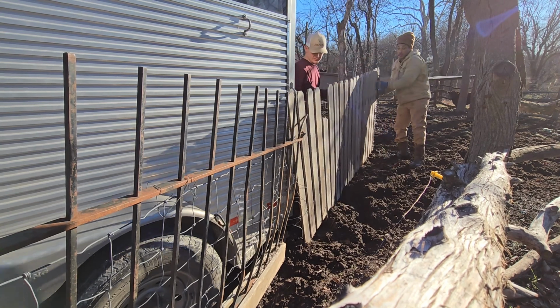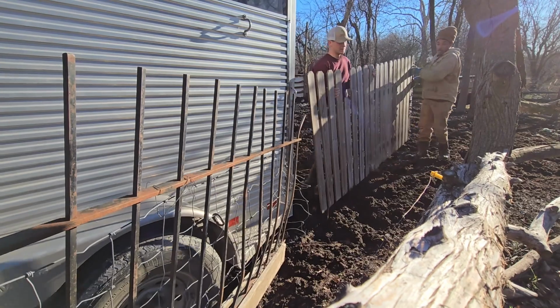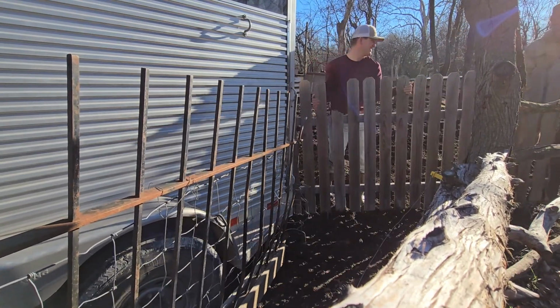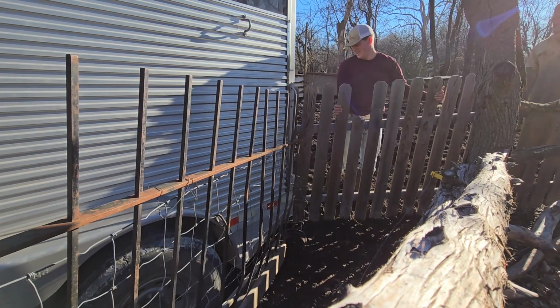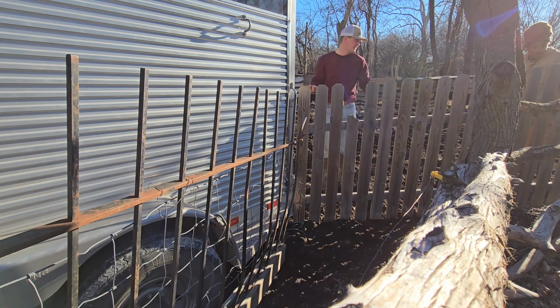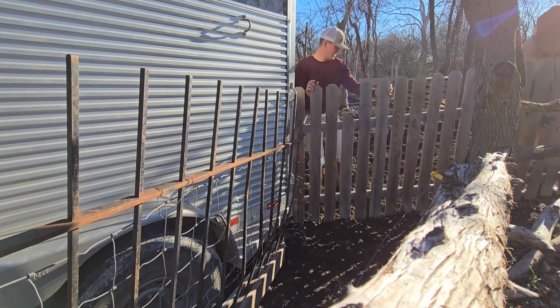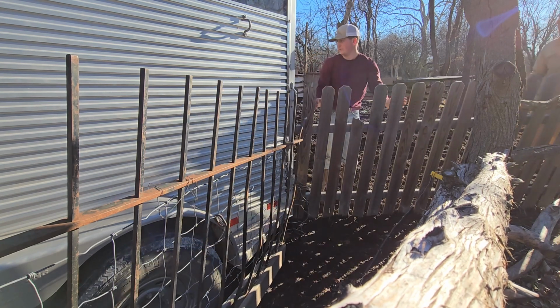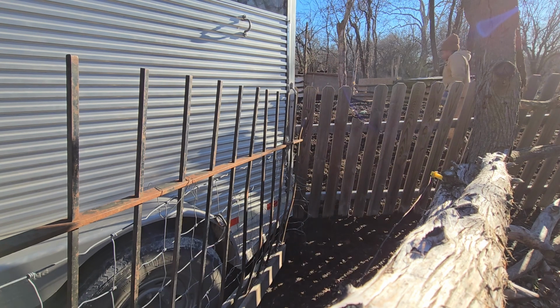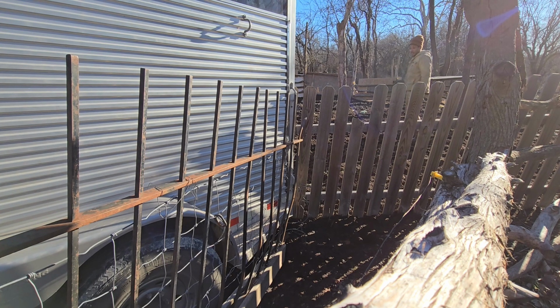Yeah, we can move it this way. I just don't want it to get out. Yeah, that'd be bad. Yeah, exactly. Then we'll just have to close that middle gate. Yeah, she's flexible.